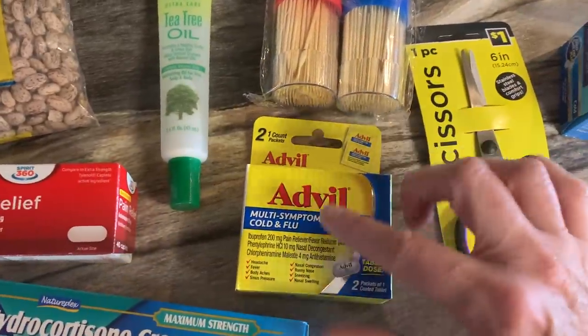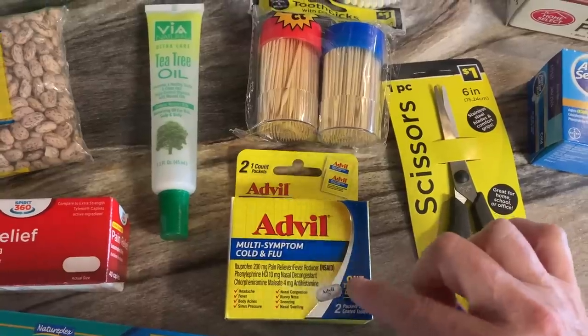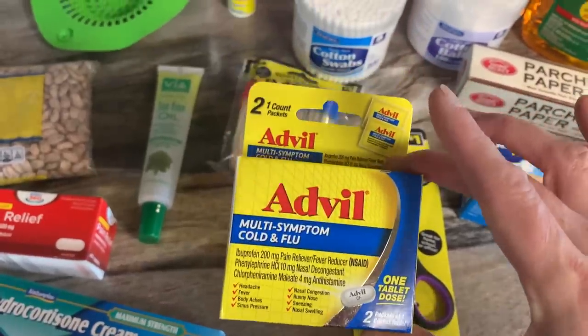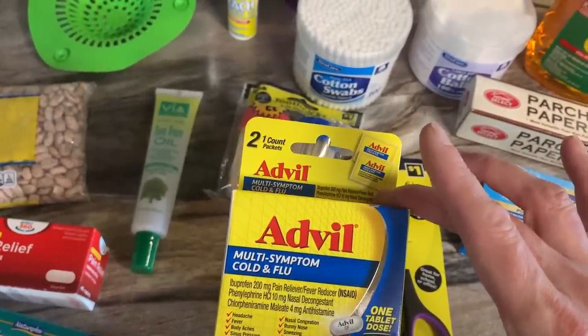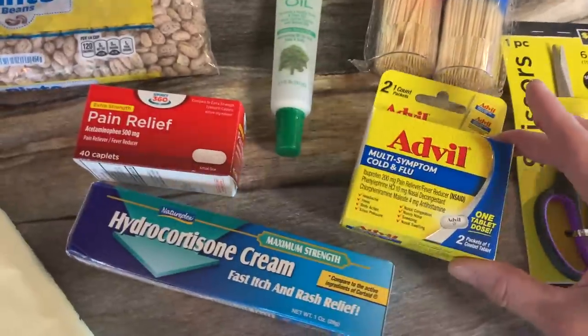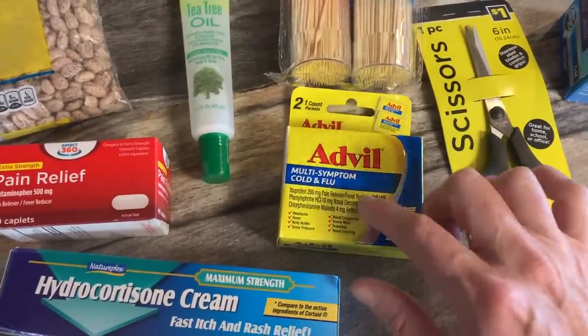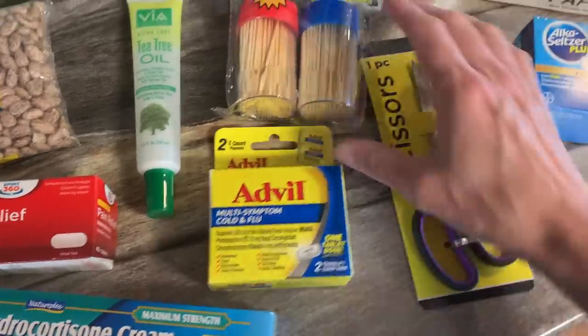This is just a 2-pack for $1, but actually if you do the math on them, they're cheaper if you buy them in these little 2-packs as opposed to buying the whole big one. Okay. So I keep these on hand for situations a couple of times a year. Very important to my family.